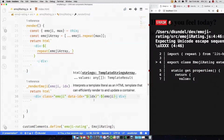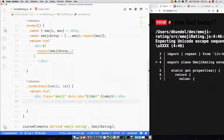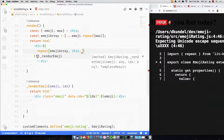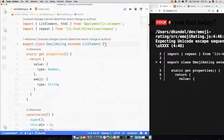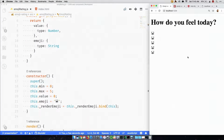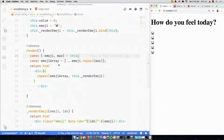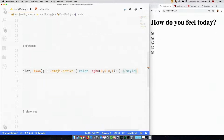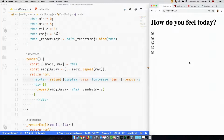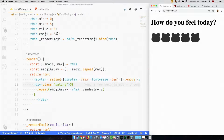Save this. And I broke something. Woohoo. Oh no, I have a backslash near the, oh, thank you. So hopefully if I refresh this now, yay, 5 pandas, so that's already better. Let's fix some styling here. And pull some more styling in. Cool, that's already looking better. Forgot a class here. Oh no, that's rating. Reload that, that's already looking good.